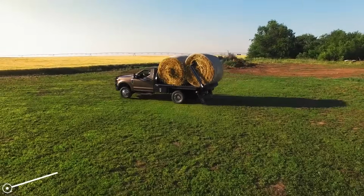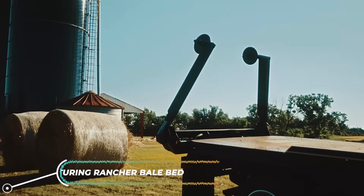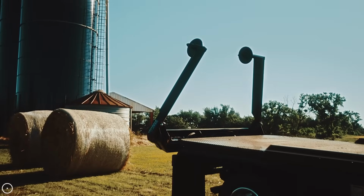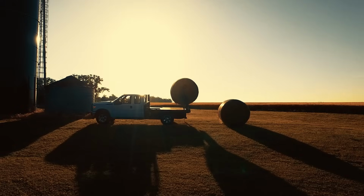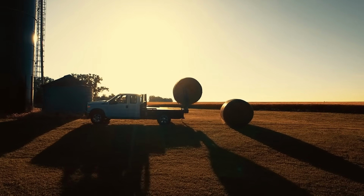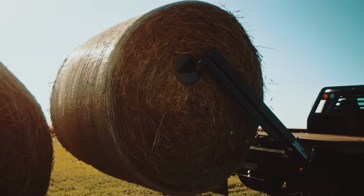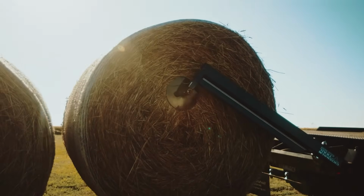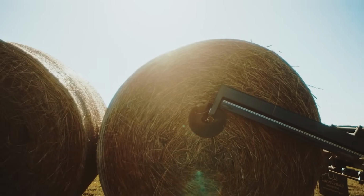Some pickups leave the asphalt and head down dirt roads to help farmers get the job done. For those long days in the field, the C5 bale bed is built to keep things simple and reliable. Designed for ranchers and farmers who regularly move and unroll round hay bales, this model uses an electric over hydraulic system that's 12% faster than standard setups, powered by a 350 amp fuse.